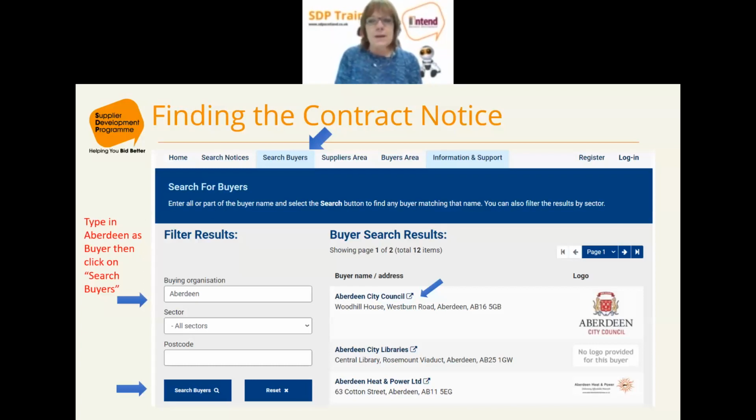Otherwise, once you've registered, the simplest way to get engaged with this particular procurement and the DPS is to use this search the buyer button. So you're on PCS, this is going to be at the top of your screen, whatever screen you're in. If you type in Aberdeen, it's probably enough, and Aberdeen City Council comes up, because Aberdeen City Council is the lead in this procurement. So it's not just for them, as you know, it's for Aberdeenshire and also Highland Council. But to find the tender documents, you need to click on the Aberdeen City Council link here.